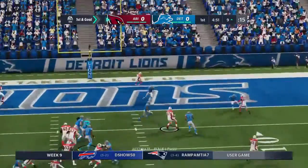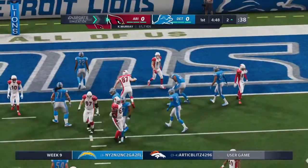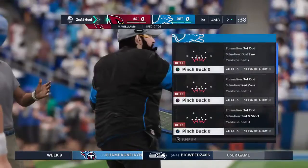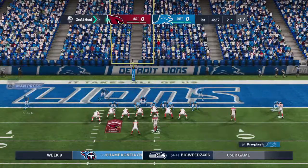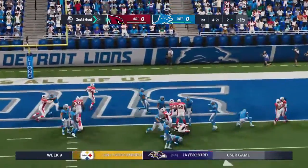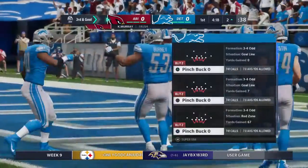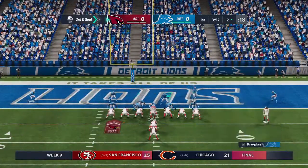From the gun, Murray. This will be caught at about the 5. Murray's pass, and he's able to get it down to the 2-yard line. A gain of 7 that time. 2nd and goal. Good yardage on 1st down. Now can they punch it in on 2nd and goal? And this is not going to do it, as he's stopped at the 2-yard line. Call it no gain on the keeper, and it's going to bring up a 3rd down.